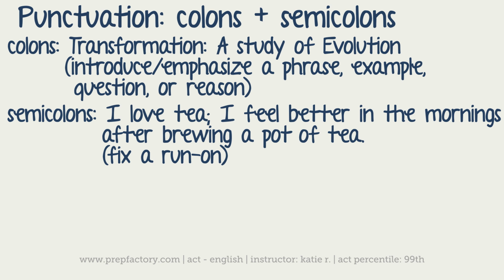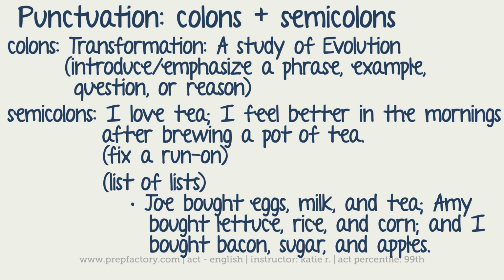And the other way that you're going to use semicolons is if you already have a list and you have a list of lists. I'll go ahead and write down an example of that, because it's a little bit easier to see than to explain what a list of lists is. It's a little bit hard to get an example like this to fit on the screen, but for a list of lists we have: Joe bought eggs, milk, and tea; because normally I'd put a comma there, but then it gets really confusing, so it has to be a semicolon.